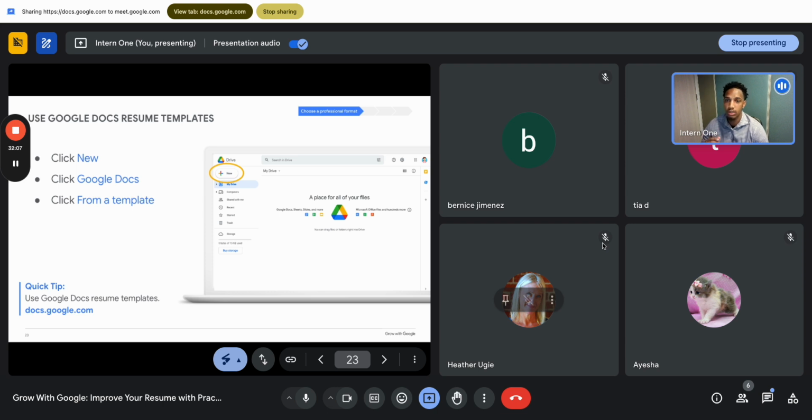So this is pretty much just going through. You can use templates. Nowadays, there are a lot of different ways where you can use templates to be able to get the perfect format on what you want to do when you're doing your resume. So always utilize a template of some sort.